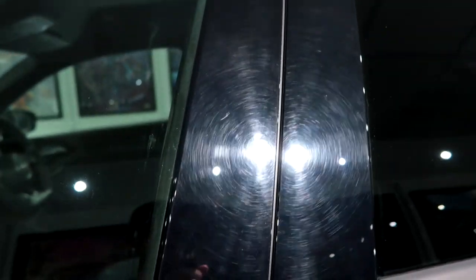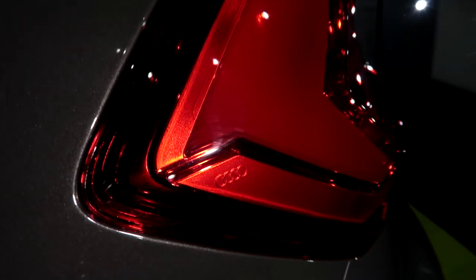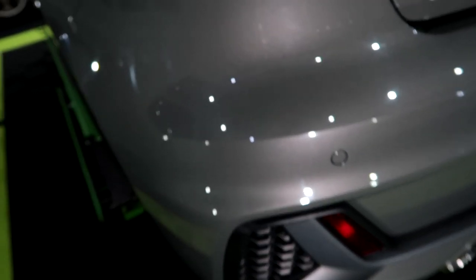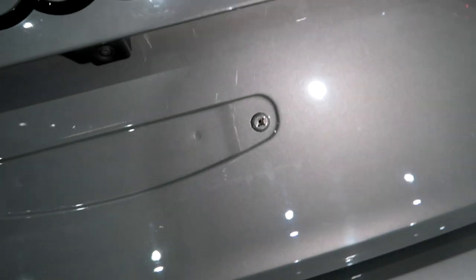B pillar. Then we go on to the rear quarter. Again, nothing scary. Rear lights need a really good polish. Some deeper marks just there. There's some deeper ones as well. And a bit of a mess behind the number plate, but again, that's normal.